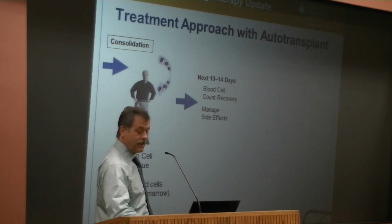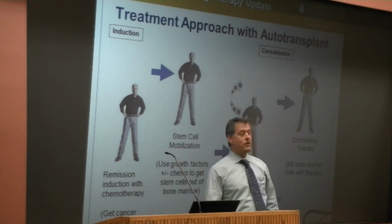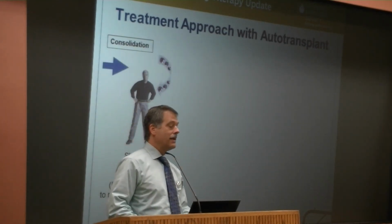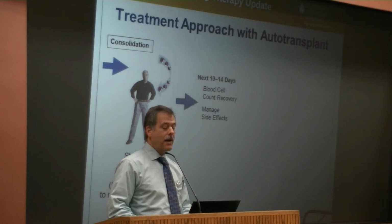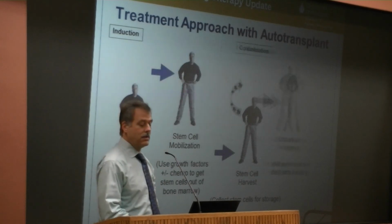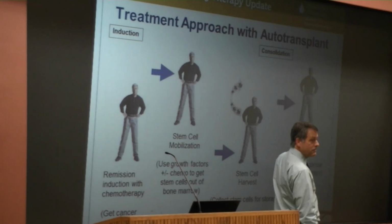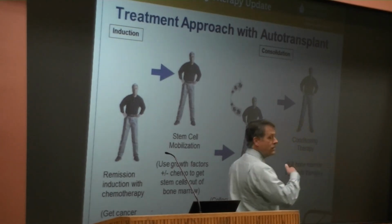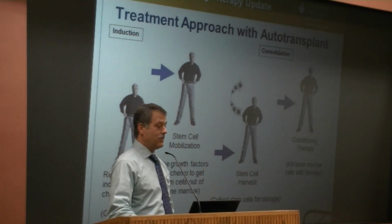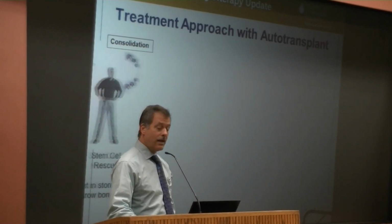But the problem is that this big dose of chemotherapy is a big dose of chemotherapy. It makes people sick. So you get nausea, you get diarrhea. I mean, it makes you sick. And the other problem with this is that if this were perfect, you'd cure myeloma, because you just kill the bone marrow cells and you put the new ones in. We'd be done. The problem is it kills a lot of the myeloma, but it doesn't seem to kill every last one. Some people get lucky.